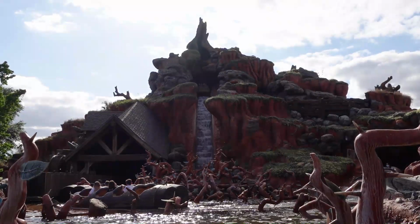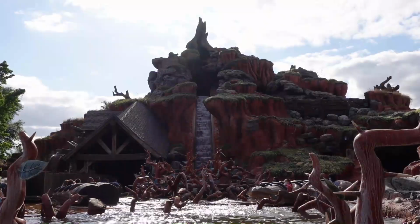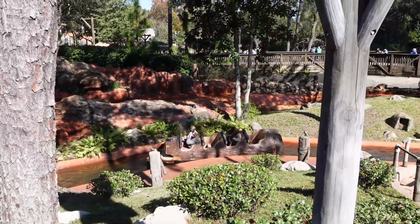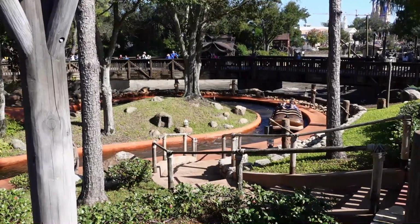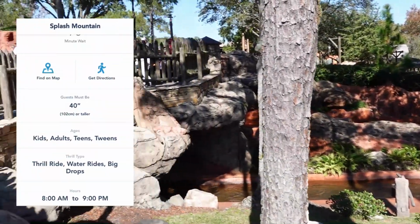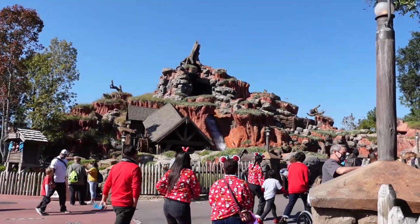If you don't mind a coaster, it is a thrilling log flume ride, which means you are riding like a log down a big drop right there. So one thing to note, even though it is family friendly, in regards to all the stuff that you will see inside the ride, you do have to be at least 40 inches tall. So those kiddies do need to be a little bit taller.